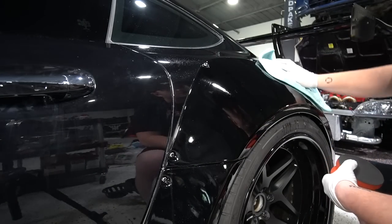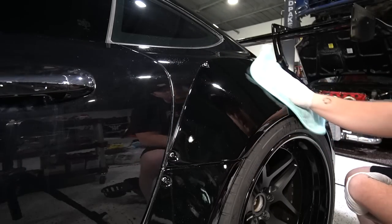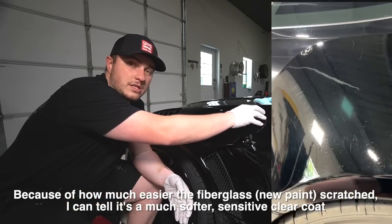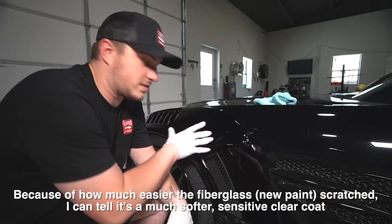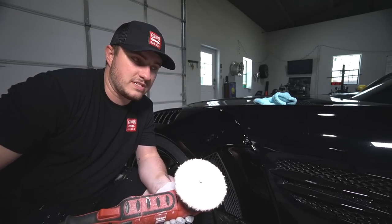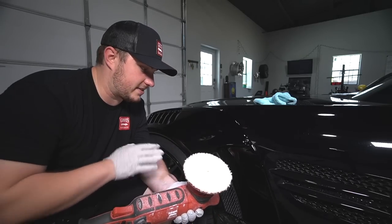Which kind of goes to show, just because you have new paint does not mean it's not ready for a detail. Whatever clear coat Jose used is significantly softer than whatever is on the OE Mercedes. So, especially because it's pretty scratched now, typically when I'm doing a detail like this, I'm only going to do maybe one more of these types of details in the paint's life. So I'm getting it fully set to where I want it.